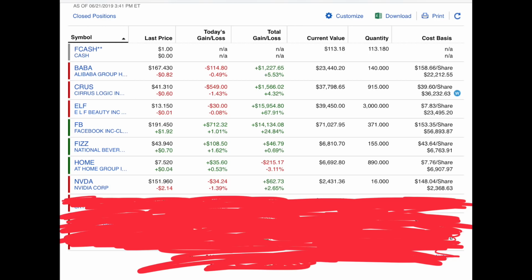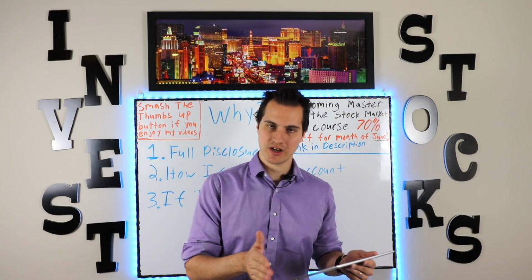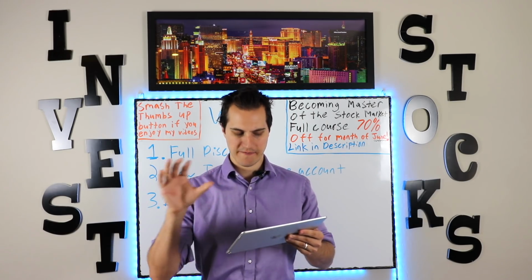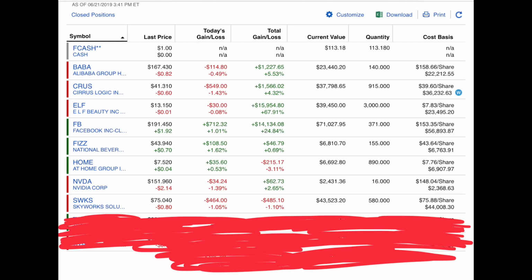We have 16 shares in the stock and a cost basis on this one of $148.04. Nvidia, I'm still on the fence on if I want to build that into a big position, or maybe I just want to sell out and put that money somewhere else. We'll have to see over the coming months where I go with that position, okay?